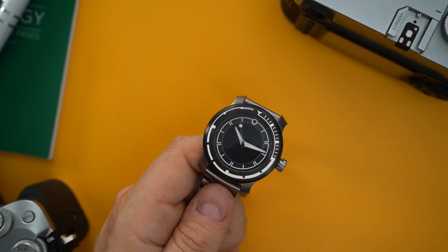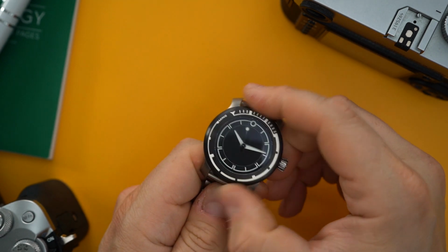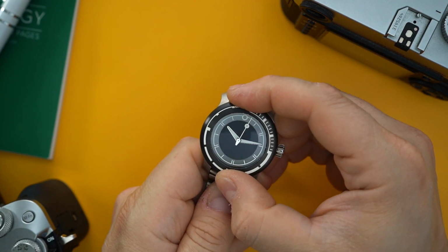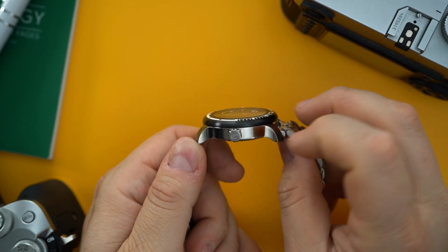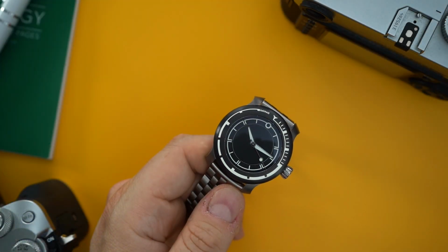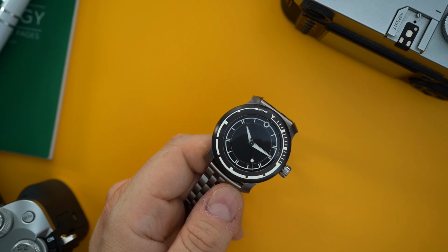Now, what they did with the bezel though, it is a 60 click bezel. It is DLC coated. It sounds good. It's a little hard to grip because there are no grooves on the bezel whatsoever. And that is really a design choice. As you can see, it almost is flush with the case. It looks really good though. And since I'm not a diver, I really don't care. But I think if you were a diver, this would be something that you would be concerned about. So using this with gloves on, it might be a little bit difficult.